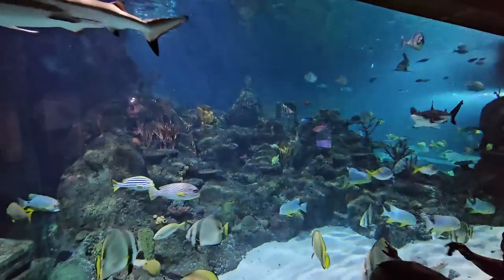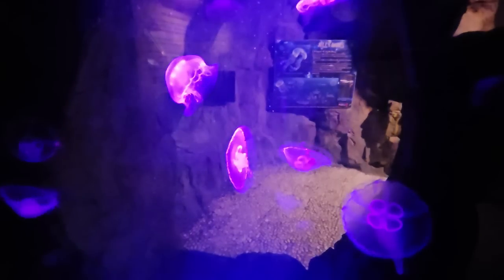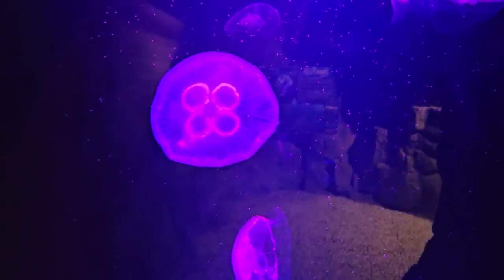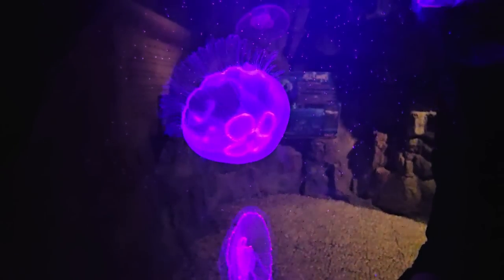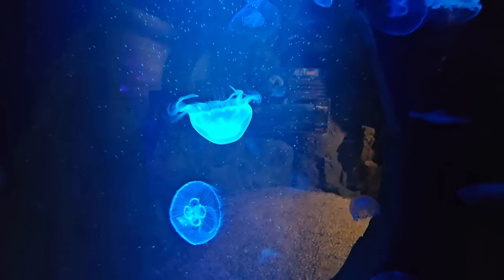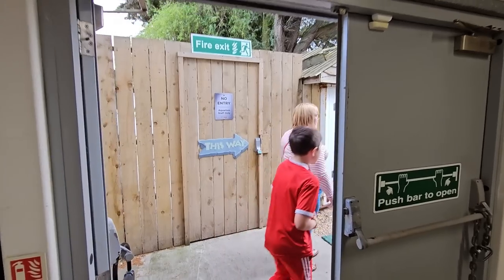Look at these folks, look, the jellyfish are actually transparent, look. And depending what colour light they put behind them, depending on what colour they go, look. There we go. Now it's blue, look. Very graceful. Lovely, isn't it? Well, we're just coming out here.